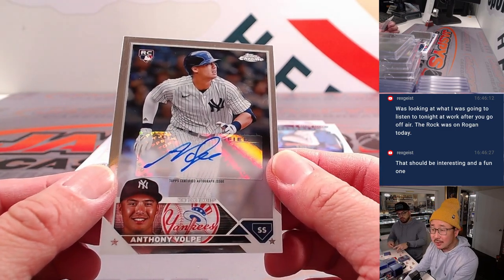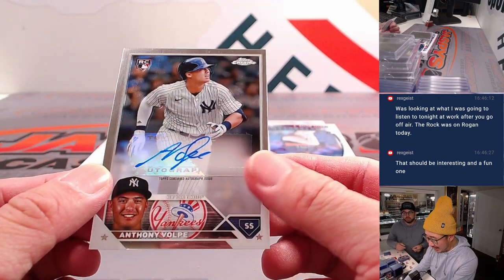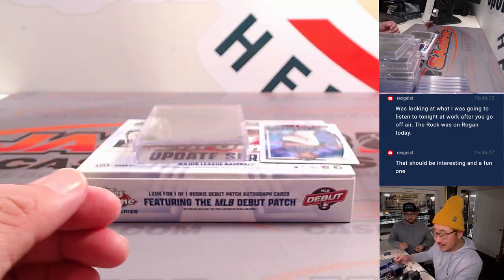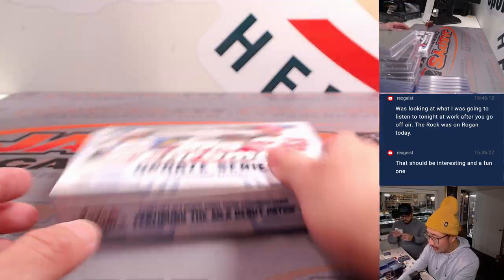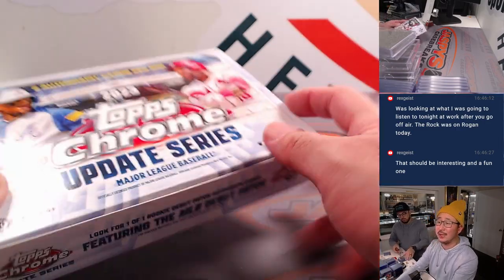Matt Smith, New York Yankees, got him straight up, gets the Anthony Volpe base autograph. Not a parallel, but at least we got one of these Volpes at the end. Sweet penmanship. There you go. Bryce Miller, Youthquake. That's it, ladies and gentlemen. Quick little break of 2023 Topps Chrome Update Series, Breakers Delight Edition.